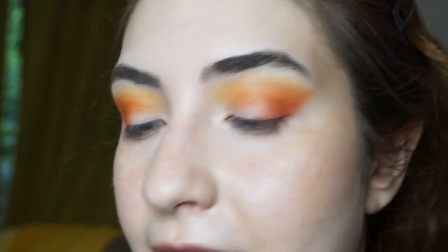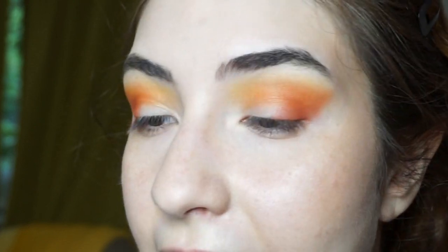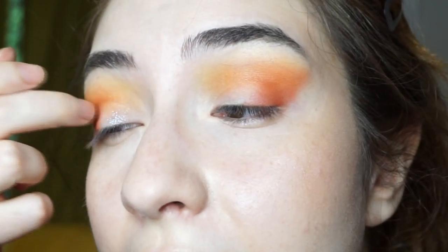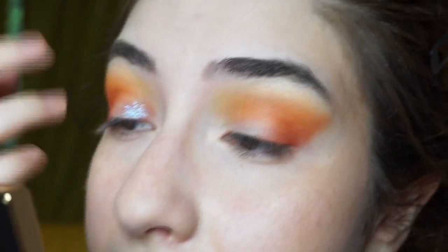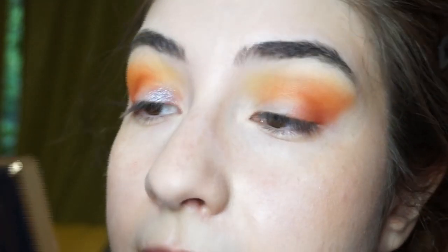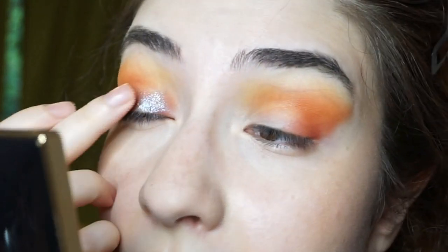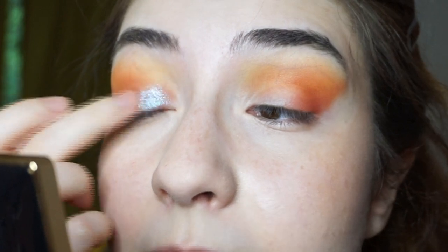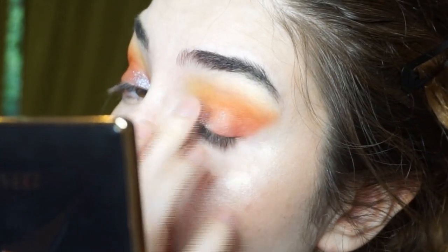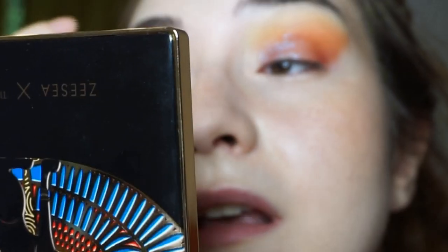I'm going to be taking that sparkly blue shade, which is truly the highlight of the palette for me, and I'm gonna apply it on the lid. Boom. It reminds me a bit of Nabla Alchemy on steroids, but not as fine and translucent as Nabla Alchemy is. Also, wow, blue lid, warm crease. Fucking innovative. See how glittery this is?